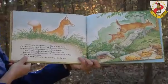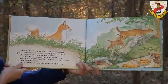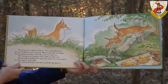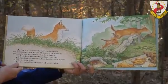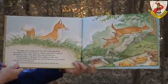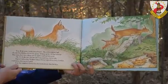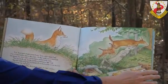The deep grass rustles near Fawn. The white-tipped tail of the red fox flashes above the grass. Mother spots the movement. She raises her own white tail in alarm and bounds away. The fox looks up, distracted from stalking a little vole. Bravely following Mother's lead, Fawn leaps over every boulder and fallen tree in their path. The fox watches Fawn, but she is much too fast for him.